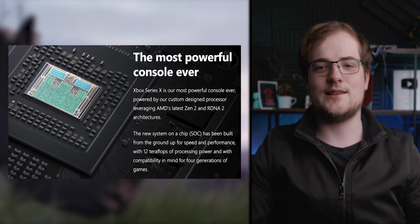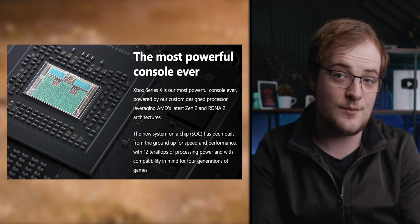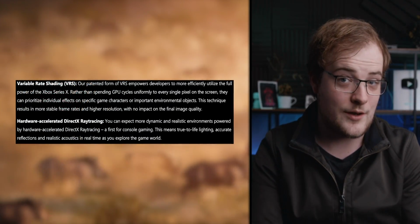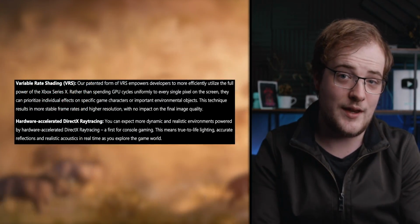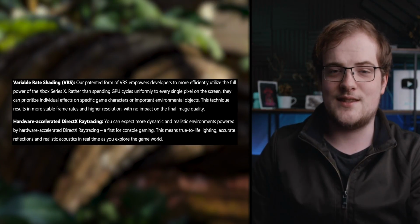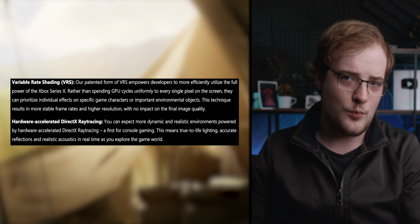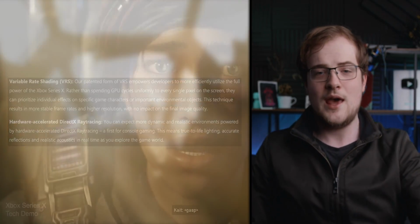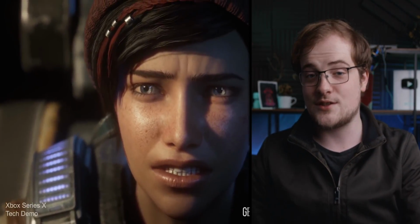Now, for the GPU, it gets a little bit more complicated. It's a custom RDNA 2 GPU that's capable of 12 teraflops. The new architecture gives it variable rate shading and hardware-level ray tracing, which is actually quite important, and that lines it up with the more important features of NVIDIA's current lineup and the near-future AMD GPU lineup. Digital Foundry showed off a Gears 5 Series X port that was thrown together in 2 weeks, and it seemed to be running beautifully at the PC Ultra preset.